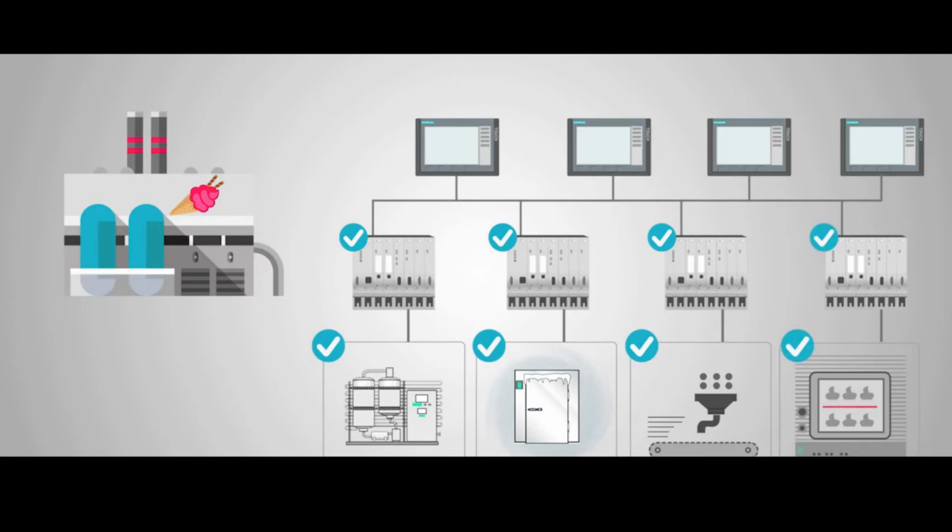With several autonomous controllers, if a controller failed, it would impact only that process, and not all of the others, which led to a robust system that virtually eliminated entire plant failure.